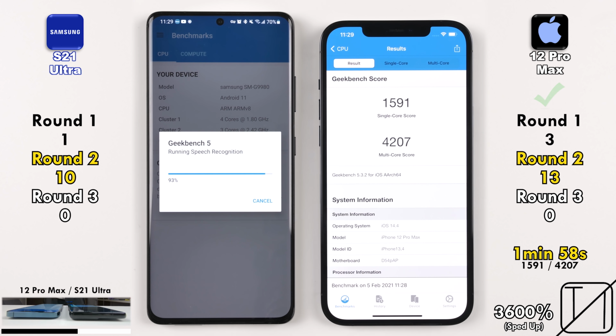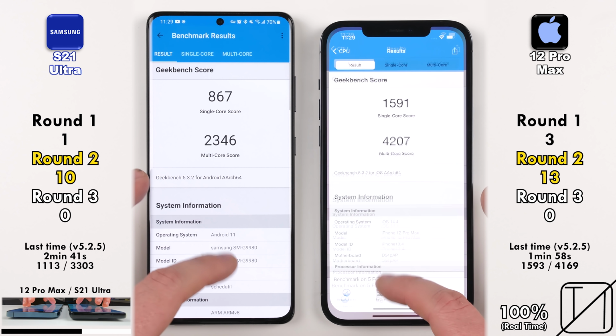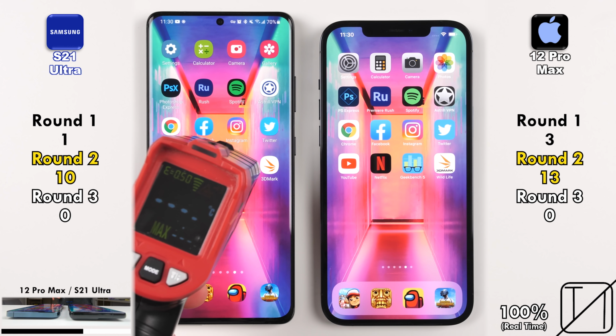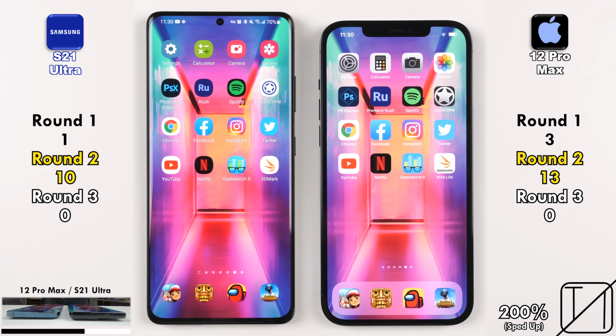The iPhone definitely finished first, 1 minute and 58 seconds as opposed to 3 minutes and 13 seconds on the Samsung. Now just look at the scores. The Samsung last time out got over 1,000 points for single core and over 3,000 for multi, and now it was just over 2,000 for multi and just over 800 for single. Something definitely strange happening here, though.